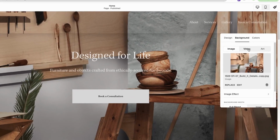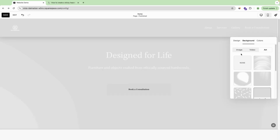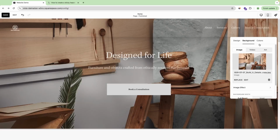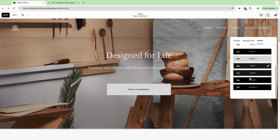If you didn't want an image or a video, you can click on art and you can do just kind of an art background on there. I personally prefer the image here. And then finally we have the colors. Now with the colors, you can go through and change these, but to be honest, Squarespace does a really good job with these color palettes. So unless you are a designer, I would generally recommend keeping these color palettes the way that they were designed. You can go through and customize them if you really wanted to, but I find that whenever I mess with these, I just end up making the website worse, to be honest.